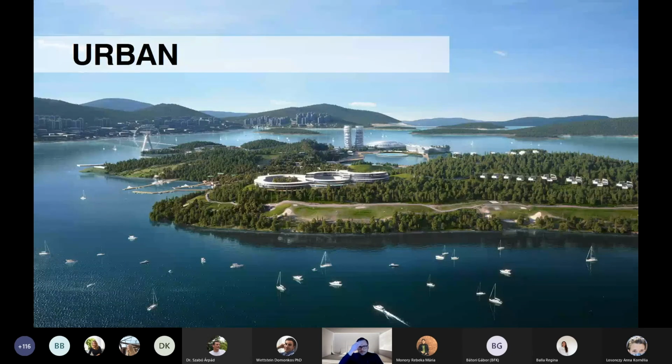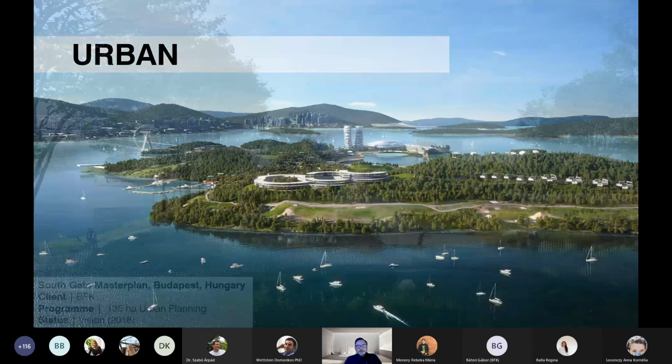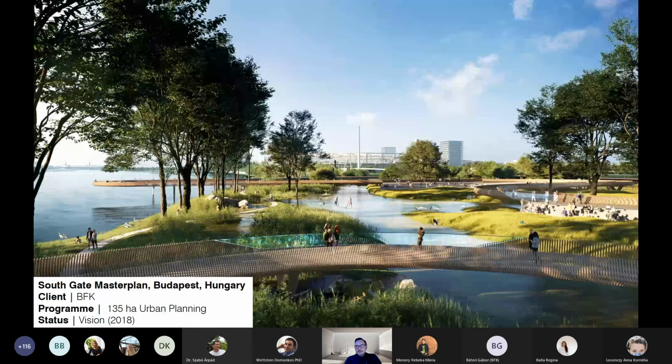Yes, so in this second part of the presentation, I would like to focus a little bit on a few urban design proposals that we worked on in the most recent past. And I selected two projects, and they are both very unique and very different in size and location. And the first one that I selected is in Budapest, and it is our proposal for the Southgate Master Plan.